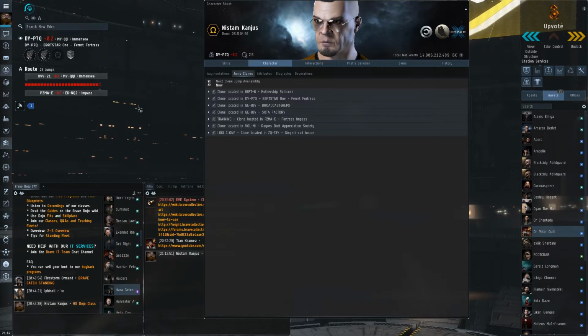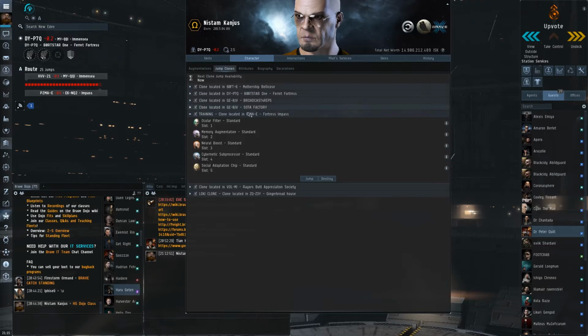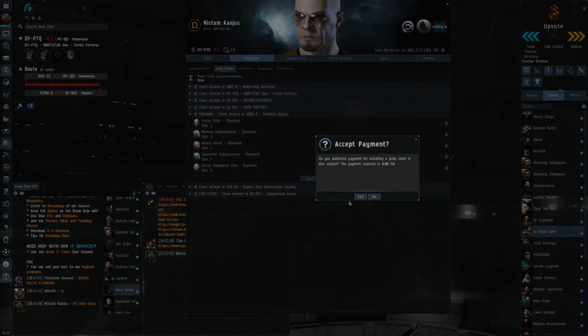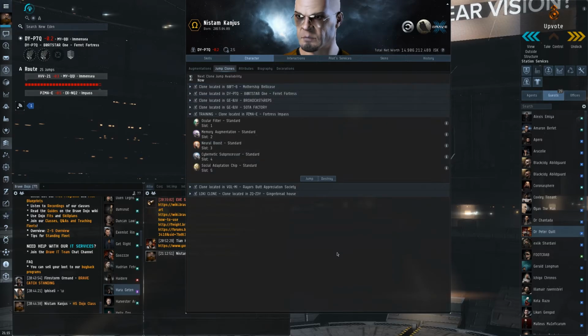But what I can do instead is go into your character sheet, click character, click jump clones, and then click on the jump clone and select jump. That costs a bit, so depending on where you are, sometimes 0 ISK, sometimes 100 ISK or something, just a token amount. Then you can click yes, and you will lose the jump clone. And then your character is actually in that system instantaneously.